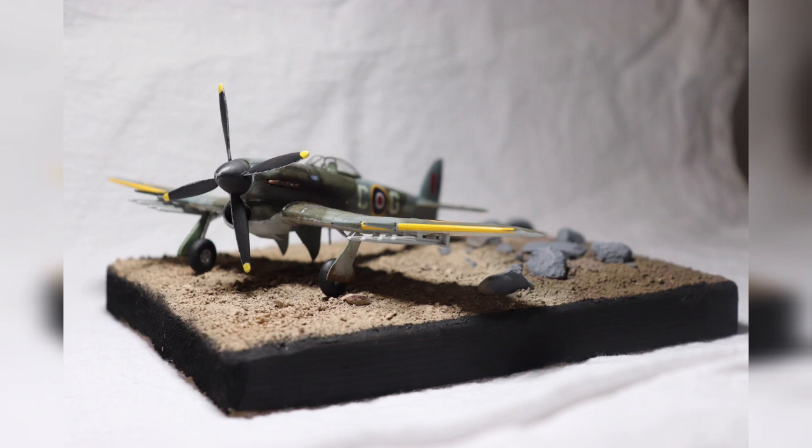This next submission is very cool. This is an Airfix 1/72 Typhoon submitted by C4.